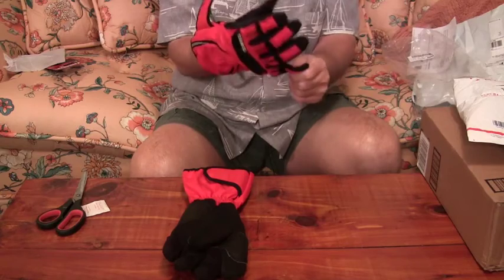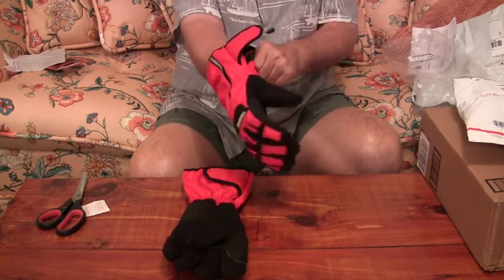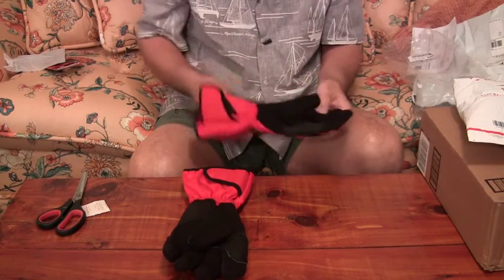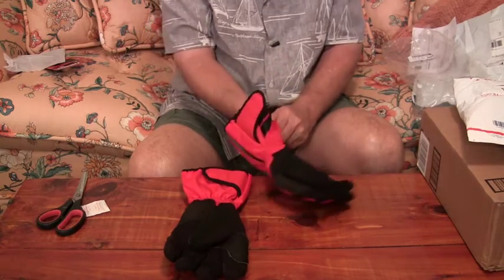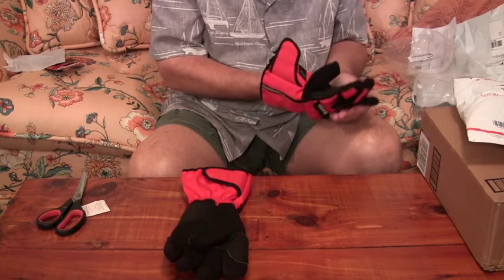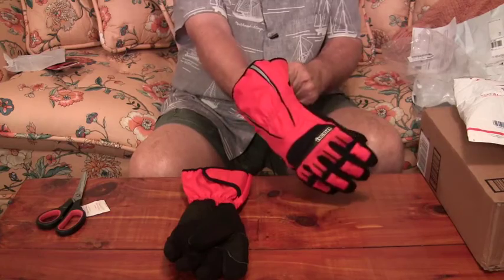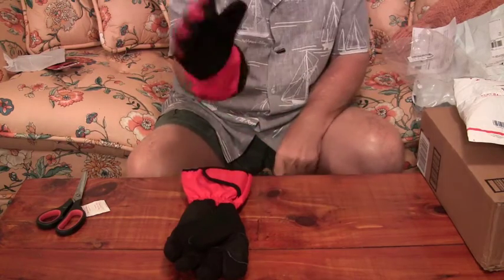Uh-oh. My little finger won't even go in there. Is there something in there? My little finger will not go in the little finger hole. I may have to go to the extra large. It'll cost me another $4 to exchange them. I really want these to work. Let's see here. Let me try to get them on. Nope. My hand will not go in these gloves.